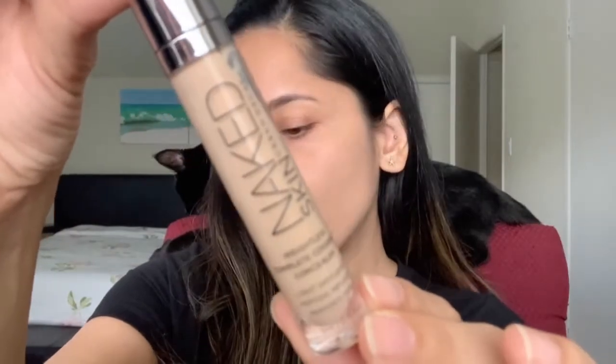So for the concealer, I'm using the Urban Decay Naked Skin Concealer, in the shade Medium Light. I'm not going to do a lot of concealer because I just want to highlight the inner corner of my eyes, a little bit on the forehead. Alright, and I'm using the same beauty blender just to blend out my concealer. This way it does not leave any streaks and you get the flawless look.